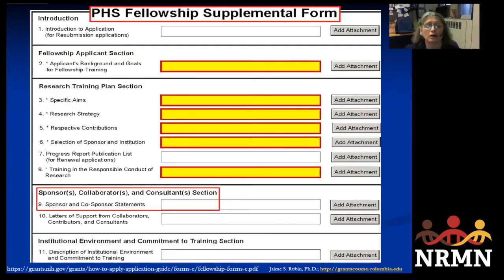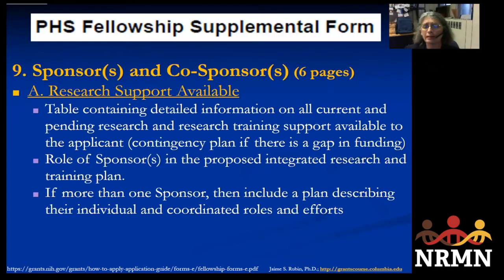Moving right along, this is now document number 9 that your mentors complete, and this is included in the application. One of the things you'll see in each of these different sections is the mentors talk about what they can do for you, not what you can do for them or their grants or their research project or their lab. It's about what they can do for you.